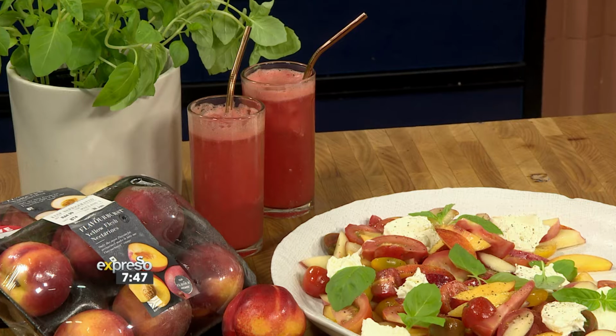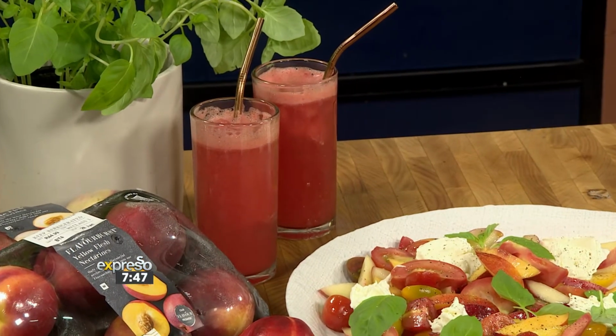But wait, there is more. Chef Clem over here is also making a watermelon and lime Agua Fresca. What's Agua Fresca? Well, it's a combination of fresh seasonal fruit, and I think it's a Cuban thing, where they just blend up fresh fruit, add a little bit of sparkling something on there, and it's sold on the side of the streets. That's the best way to get the most epic seasonality. You're not doing too much to it, you're blending it up, a little bit of sparkling something, and you're happy. So we're doing that today, but yes, these Flavourburst nectarines.